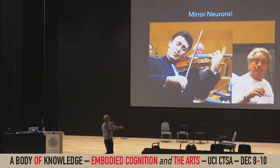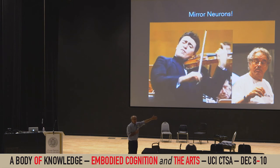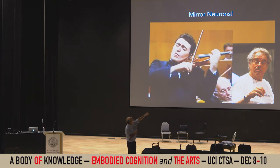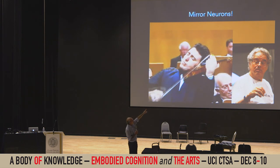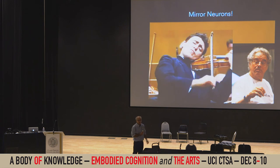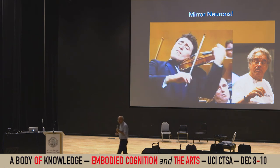Violinist, and there's Yitzhak Perlman. How many times has he played this beautiful music? When he's playing, are you telling me he's not playing too? Really?